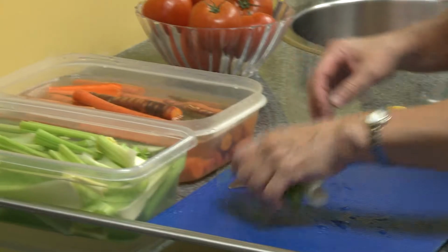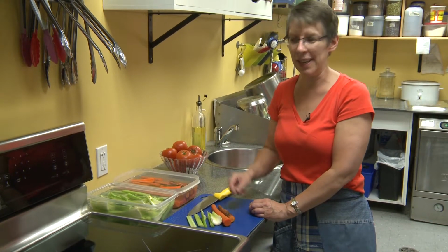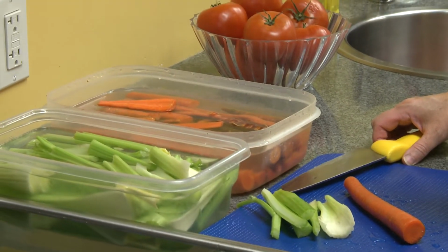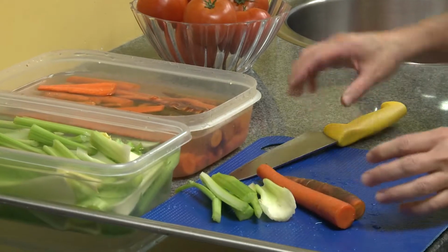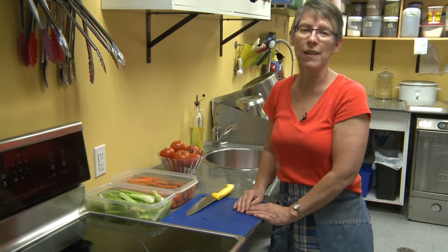Great for throwing into a lunch kit, great for having after school. Keep the jar of peanut butter handy if you can, and they can dip their celery sticks in peanut butter. If you can get your hands on some purple carrots, they're really cool too. But get everything ready, throw them into a bin of cold water and throw them in the fridge, and they'll last for days.